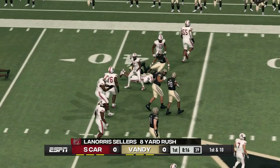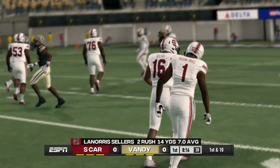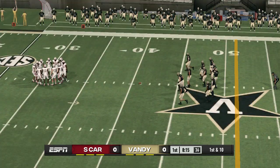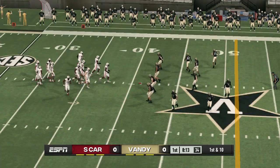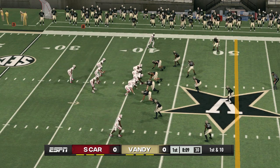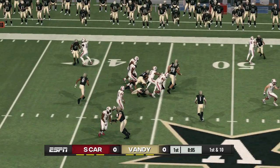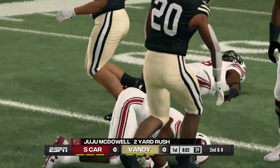He gets to about the 41-yard line. He kept it himself and picked up a good-looking first down. Great execution and a good decision there by the quarterback. From their own 41-yard line, first down. He fights forward to about the 43.